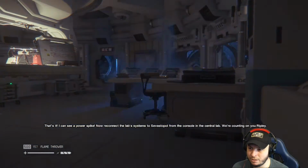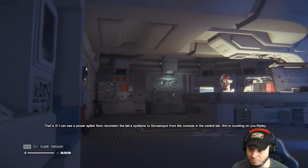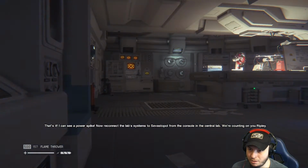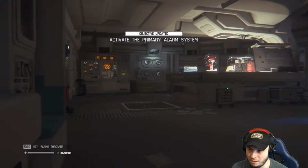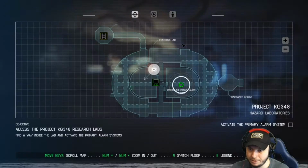Ooh, boy. I can see a power spike. Now, reconnect the lab systems to Sebastopol from the console in the central lab. We're counting on you, Ripley. Hazardous material leak detected. Leak or creature?